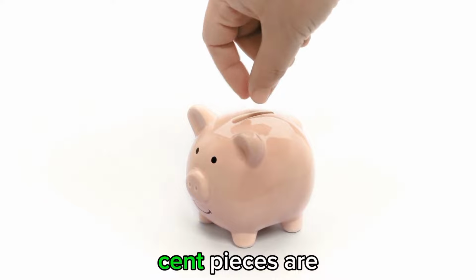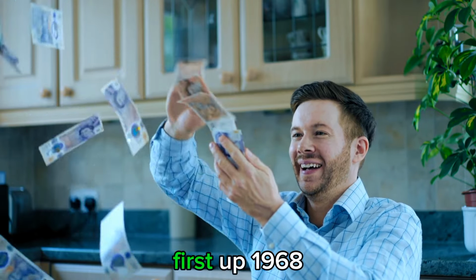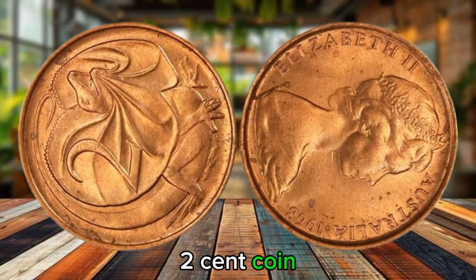Some Australian 2-cent pieces are hiding in plain sight, and they could be worth thousands of dollars. First up, 1968 2-cent coin, low mintage.